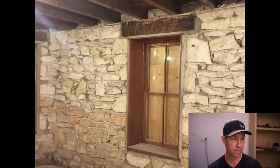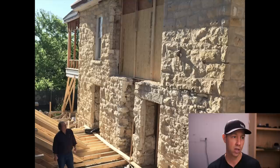Here's the inside of the house, and the first thing you're going to notice, look at that really deep window jamb. 2-foot-thick stone walls on this house. This is a solid masonry house. This is how a lot of houses around the world were built for really thousands of years. And the house was in phenomenal shape when we got it.